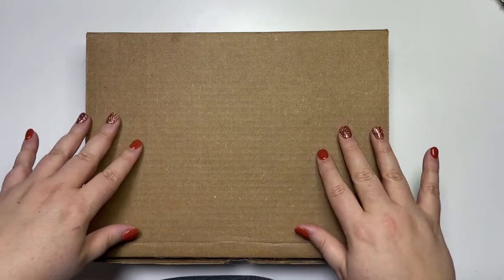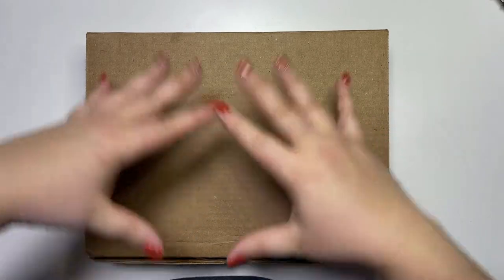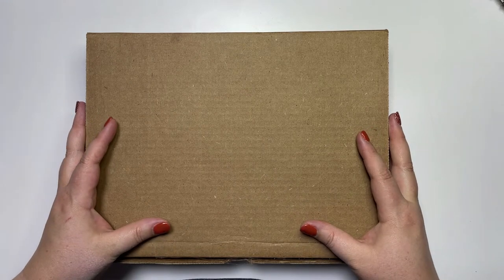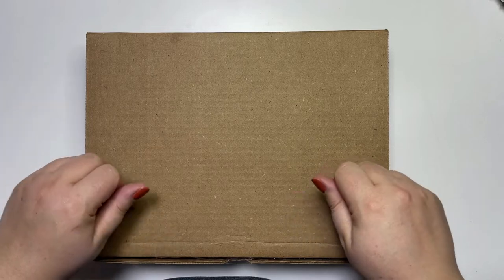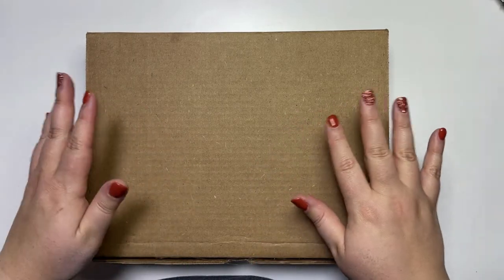So the box looks plain, one, because it came in an outer wrapping that had my address on it, and I tried to pull the label off and I couldn't get it to come off without ripping the bag, so I just threw it away, unfortunately.